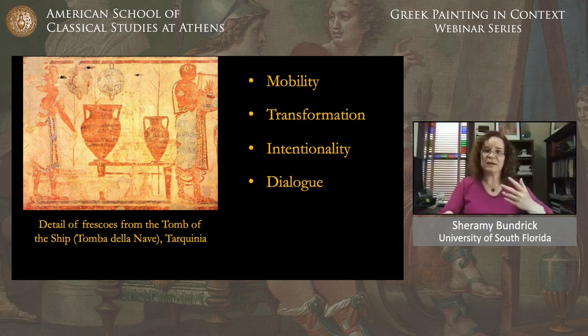So in terms of my key concepts, the first term I'd like to bring up is mobility. Obviously, I mean this very literally because vases were highly mobile objects that did cross the sea from Athens to Etruria and changed hands many times along the way. But we can also speak of mobility in a more metaphorical sense in terms of the mobility of meaning and function and setting, and even information, because I think the mobility of information is quite important to the trade in Athenian vases as well, and we will be speaking more about that.